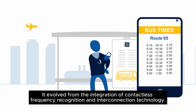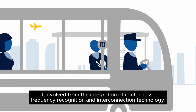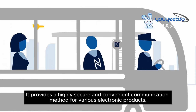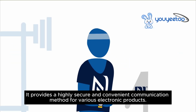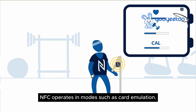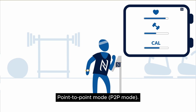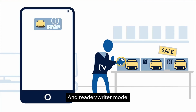It evolved from the integration of contactless radio frequency identification and interconnection technology. It provides a highly secure and convenient communication method for various electronic products. NFC operates in modes such as card emulation, point-to-point (P2P) mode, and reader/writer mode.